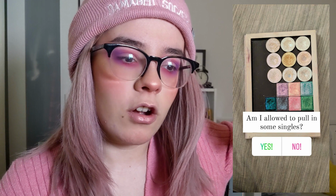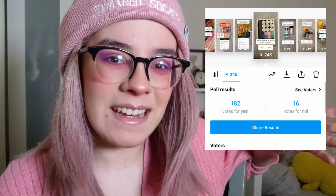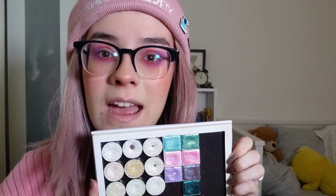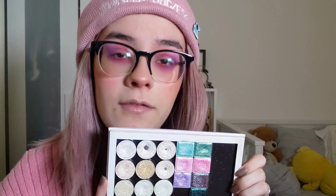And now that I'm looking a little bit feverish, I asked y'all if I could pull in some single shadows, and overwhelmingly, I keep saying that word today, but overwhelmingly, y'all said yes. And the single shadows that I showed in that picture are my Clionadh and Davina shadows. These are my babies, my prized possessions, the loves of my life.